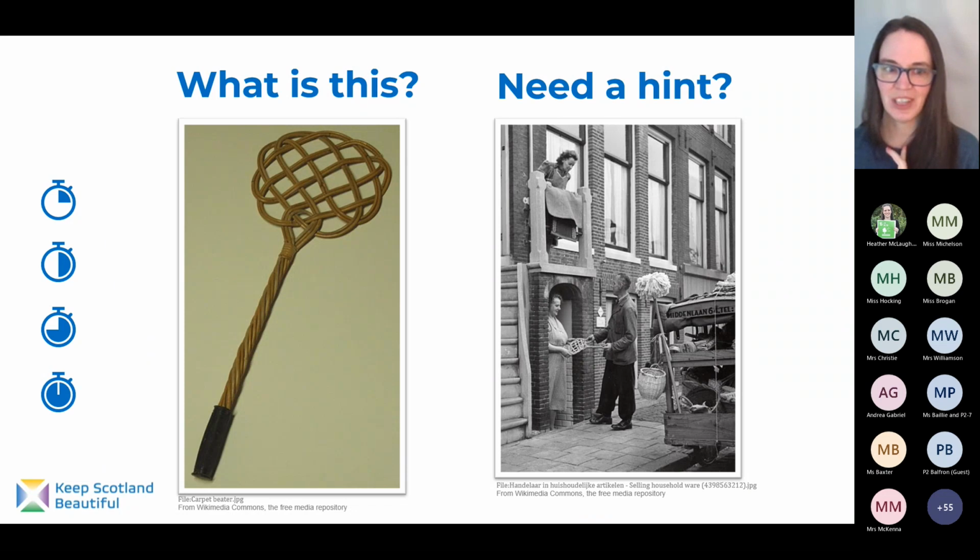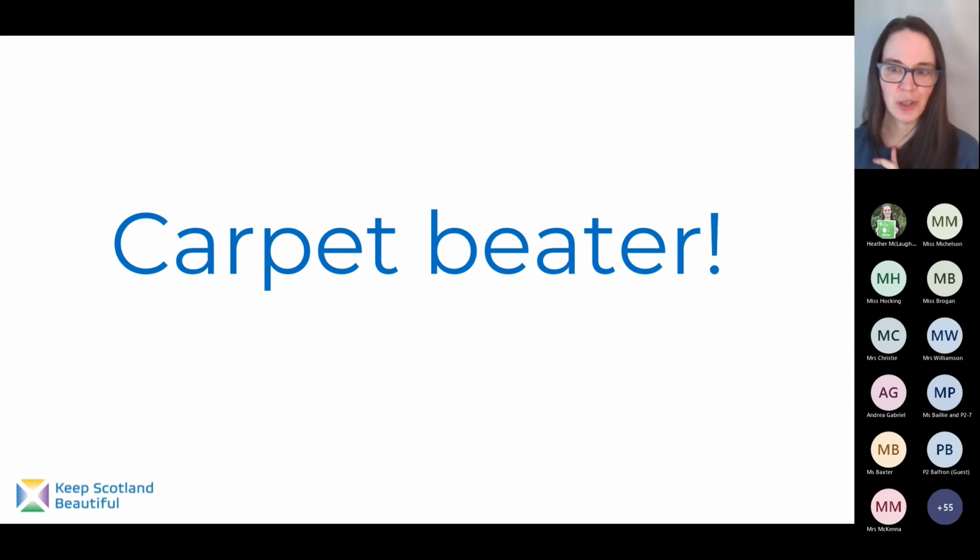Right, time's up. I'll tell you, this is a carpet beater. It's used to get all the dust and dirt out of a carpet or a rug. You'd hang the rug up and then you'd smack it with this thing and it would make all the dust come out.